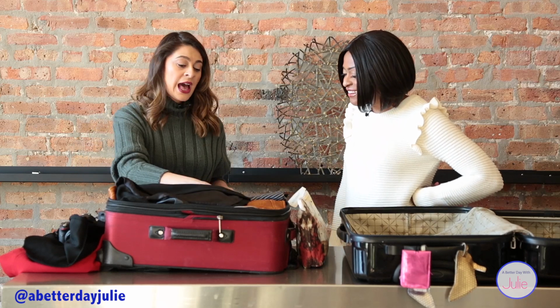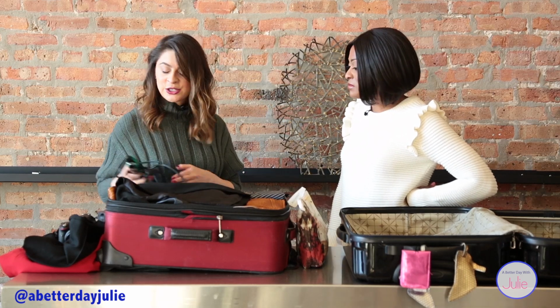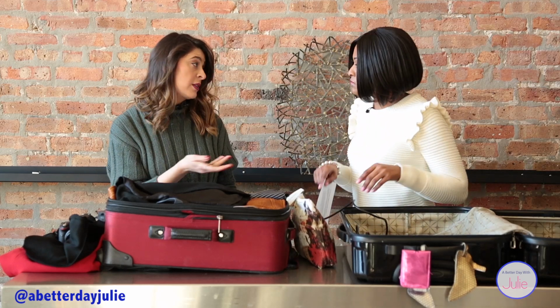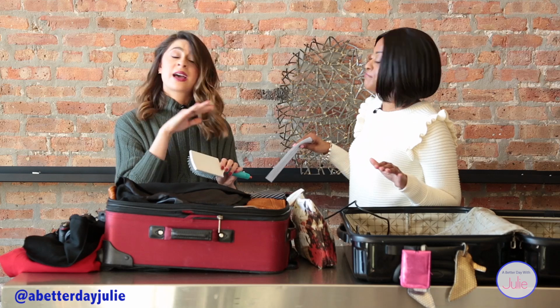Okay. I make my straightener do double duty. Straightener and curler. That's 2 in 1. 2 in 1, girl. Perfect. So that's my beauty. Our hotel rooms usually come with hair dryers, so that's not a problem. So you do not pack a hair dryer? I do not pack a hair dryer.